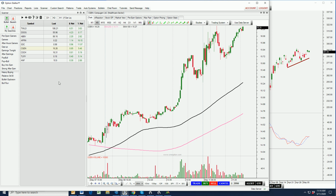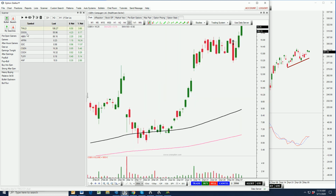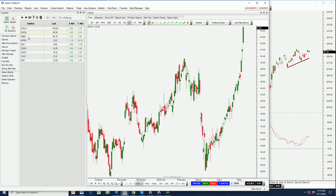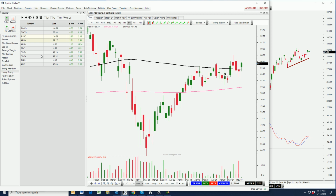The search that I'm using is heavy buying. All of these stocks actually look very good. We'll go into a daily chart and I'll show you how easy it is to find these movers. TWLO, beautiful. DDOG, look at that move. Blew through on earnings. Really, really strong. This is a great after earnings search.